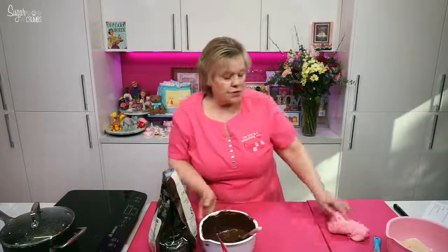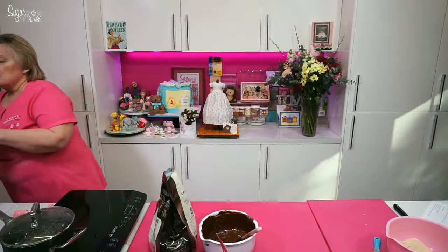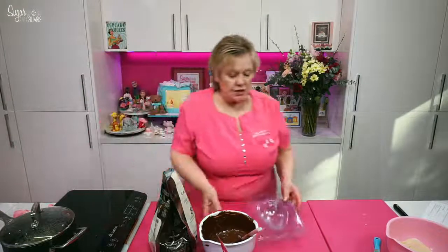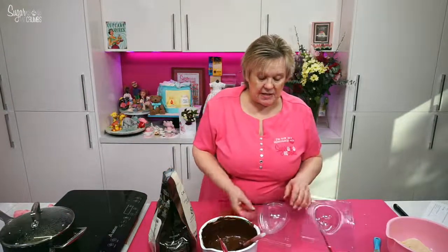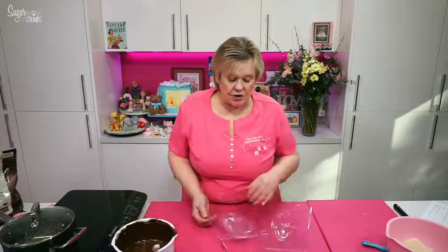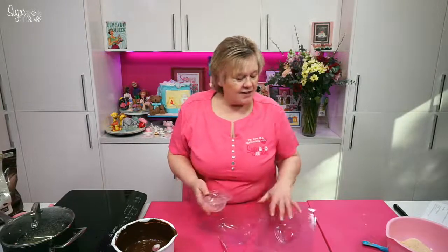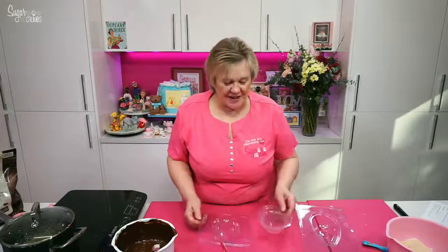Right, that's that one done. We're just going to do the one because then we're going to fill the tart cases. So let's do this gorgeous egg, which is coming back into stock. It's a BWB three part mould, and this is why it's three parts, because you get three parts to it. Clever me.